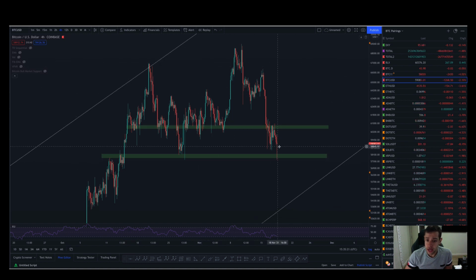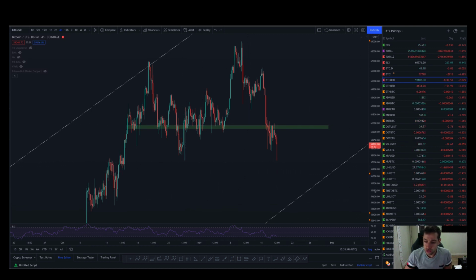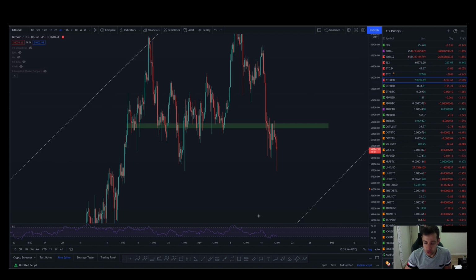So from here, let's see if we can get some test here and maybe reclaim the 61k region on a daily or higher time frame to propel us higher, and we can see where we go from there. So essentially, we've double bottomed from this region over here, when we got this really quick flush out in about 5 minutes, which dropped about 6%, so we're at exactly those levels. So we'll have to see how this daily plays out.